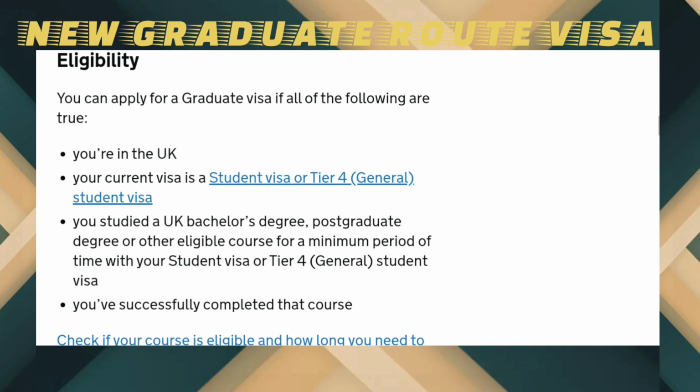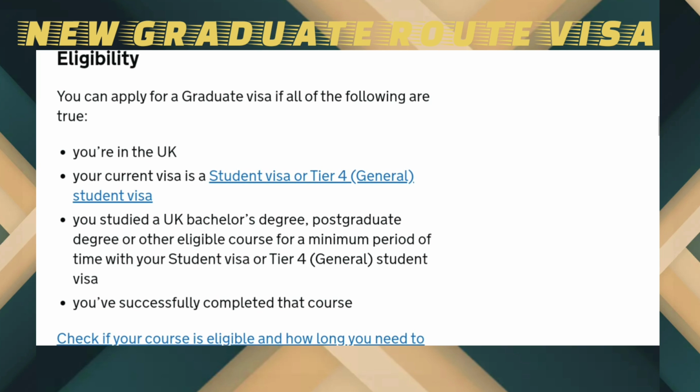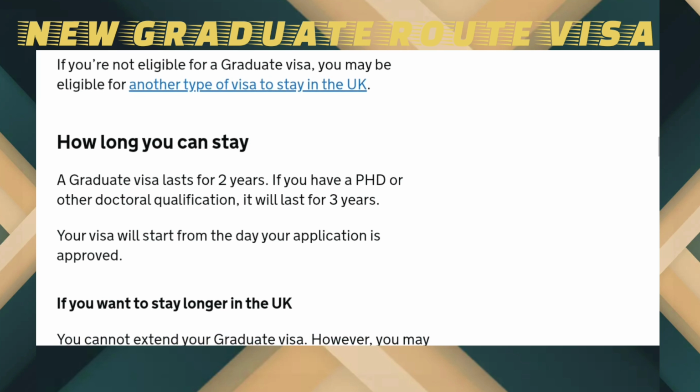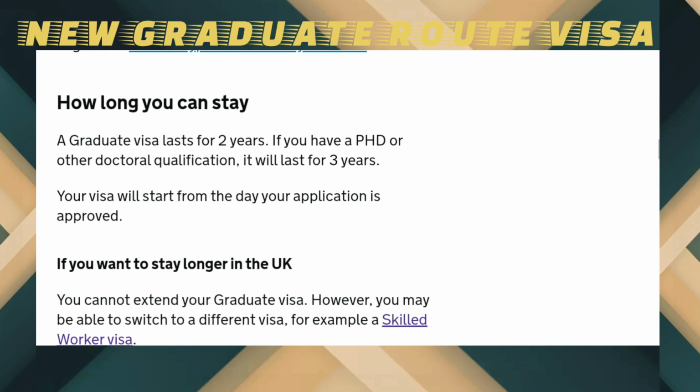You successfully completed that course. If your course is eligible, you should check the eligibility and how long you need to have studied in the UK to be eligible for this visa. If not eligible for the visa, you may be eligible for other visas.